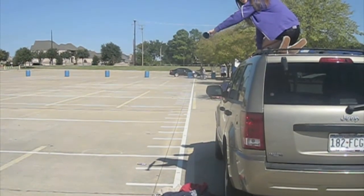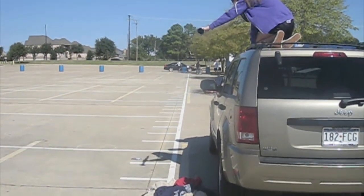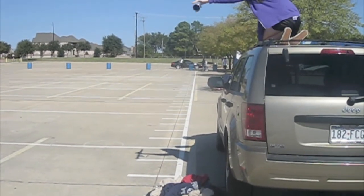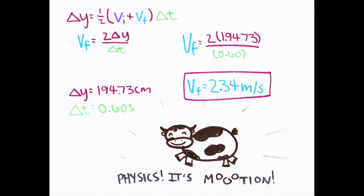Tina is holding her clarinet at 1.9473 meters off the marching field. When she drops it, it takes 0.60 seconds to fall. Using the equation final velocity equals 2 times delta y divided by delta t, we can find the clarinet's free fall velocity to be 2.34 meters per second. Hop, do it!